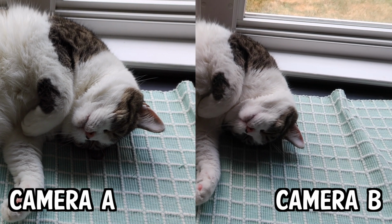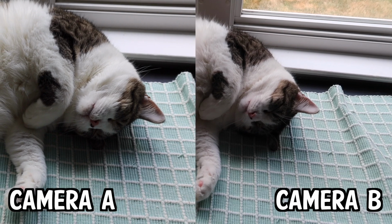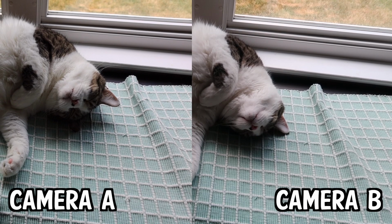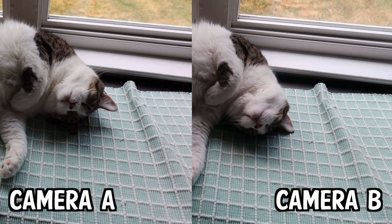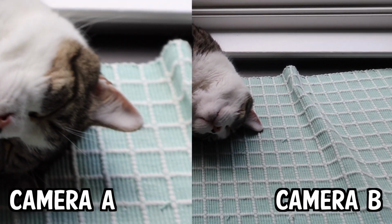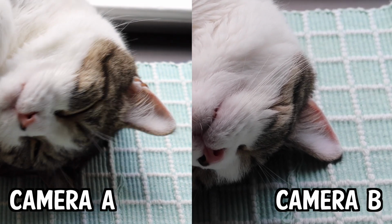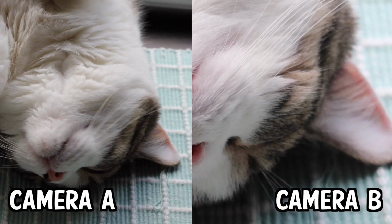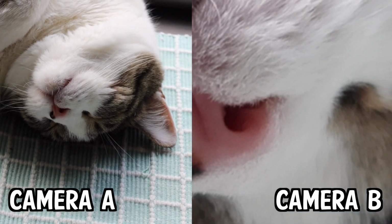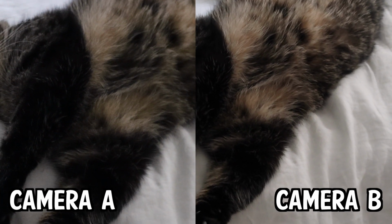And here we have the side-by-side footage. So for the rest of this video, Camera A will be on the left of the screen and Camera B will be on the right of the screen. It's the same footage that we just watched one after the other, but this is at the same time, with Camera A on the left and Camera B on the right.